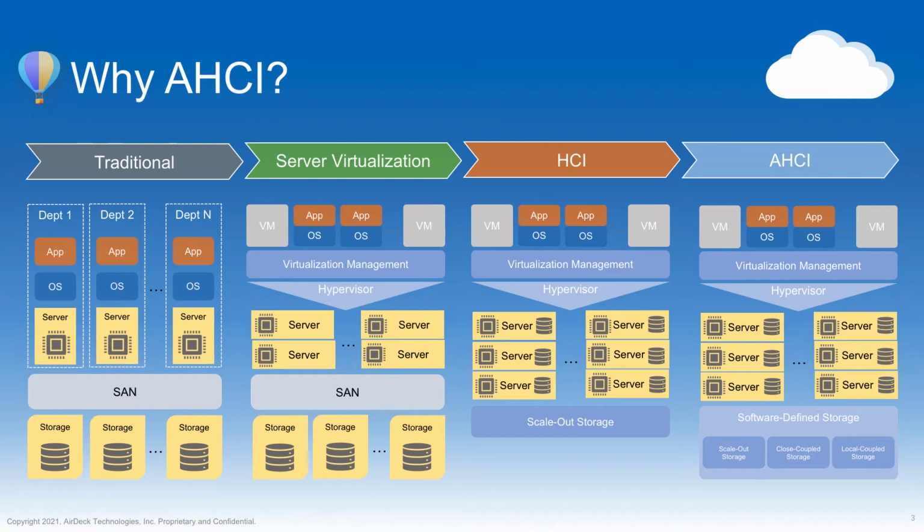So why do we need AHCI? Or why is HCI not good enough? The reason is that HCI only comes with a single form of storage. But applications are not all the same and need different types of storage in order to perform. AHCI is designed with a versatile software-defined storage system that allows users to customize different forms of storage so that the infrastructure can support all kinds of applications.